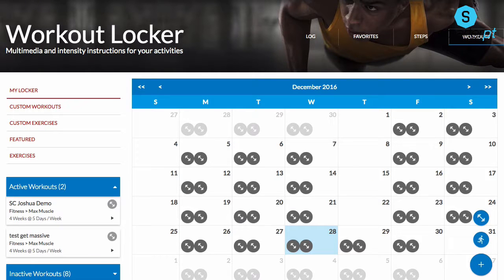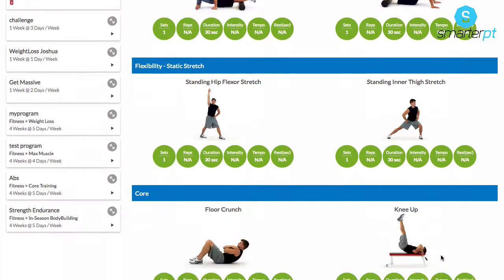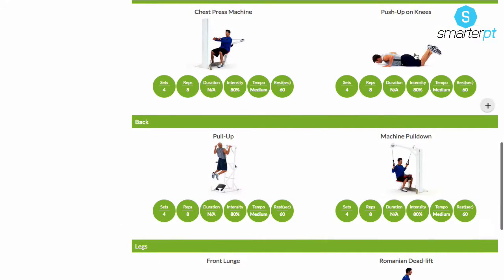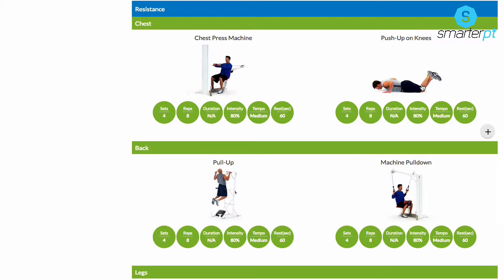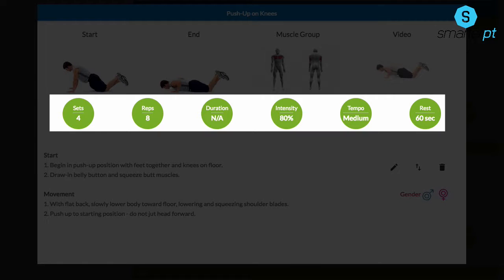Now you gotta admit, that was pretty fast and pretty easy to create a program. I know you haven't seen it, so let's show you what the program looks like. Let's have a look at one of the days. Now if you don't know how to perform an exercise, you can obviously check out how to do it. When you access your workout, everything is laid out. The reps, the sets, the rest, and more.